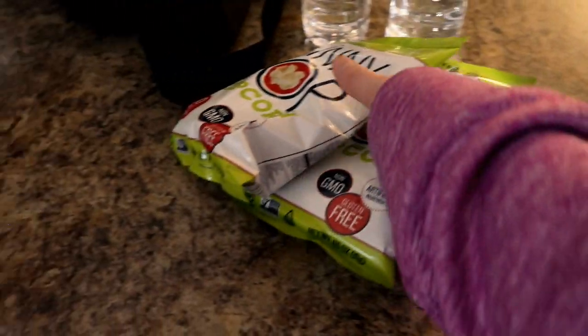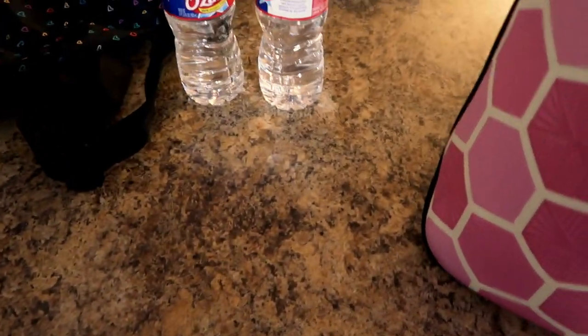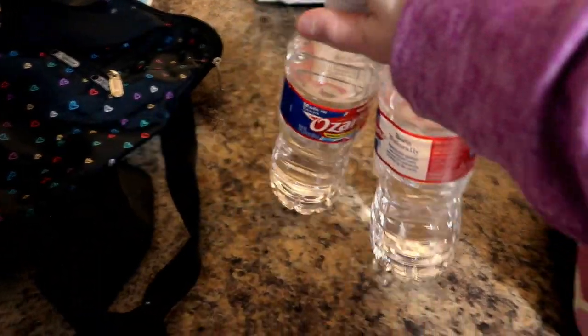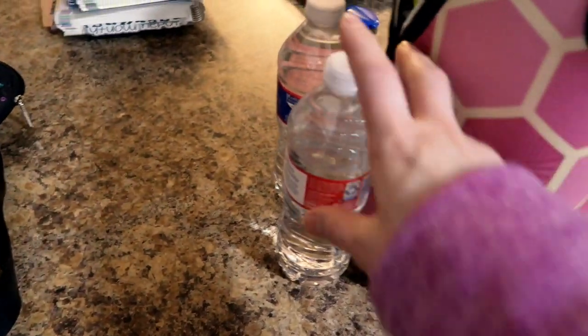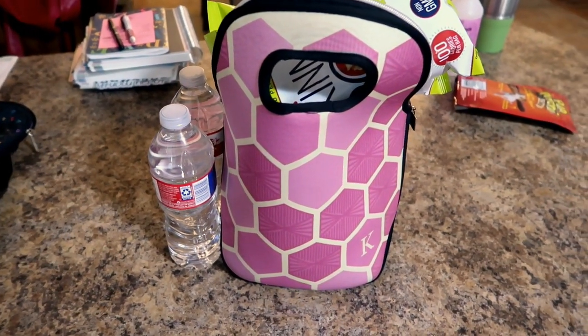Then I have two bags of Skinny Pop. I will have one of these when I want a snack. And then my two waters are probably not going to fit in there. So that is what I take usually every single day for lunch, breakfast, snack, all of that.